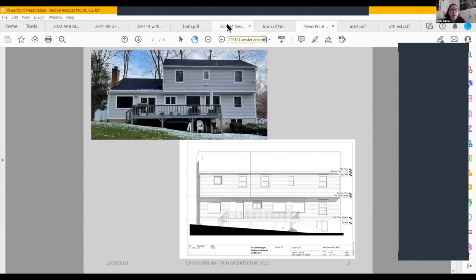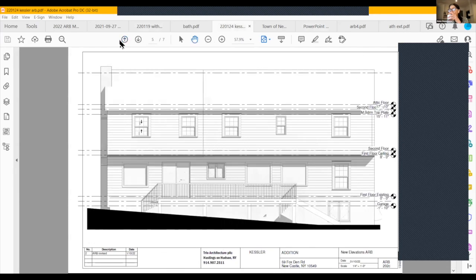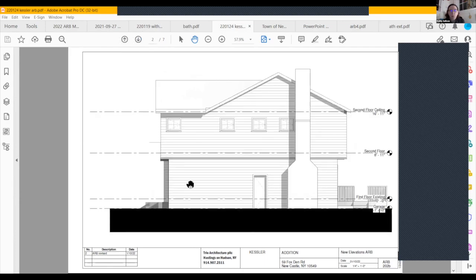She did make the changes on the elevation. This is what we were initially asked for, to extend it to show the overhang, which we did, and then clarify that we were going to put trim around as it is already. On this side, we were asked to put a window in an existing wall, but we were asked to make these all the same size.